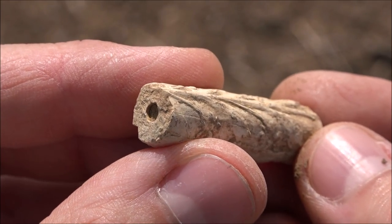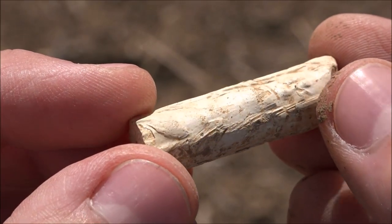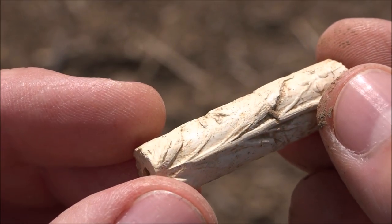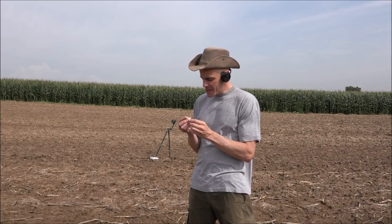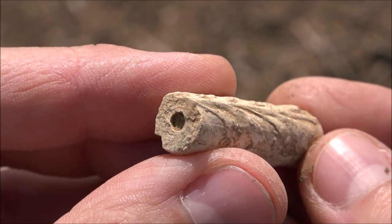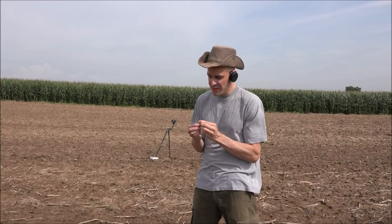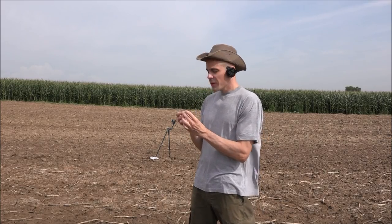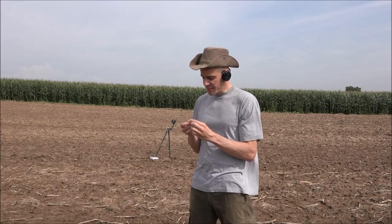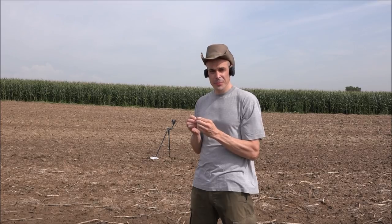It's a pipe stem, and as you can see, it is quite ornate. It has veins on it, leaves. Must have been a very posh pipe back then. And it is quite thick, and that indicates that it is old. The thinner ones are the later ones. I always like to find them because, as I said many times before, these are good indicators for human activity.